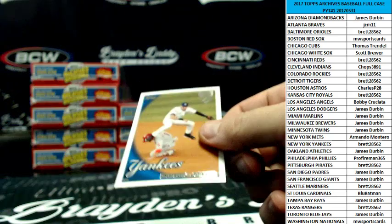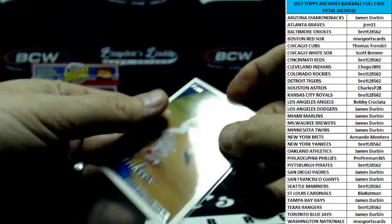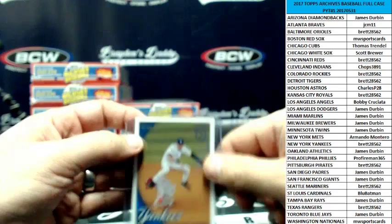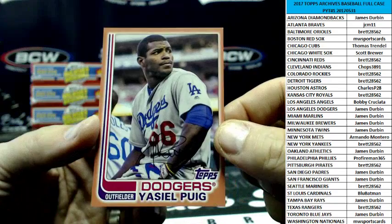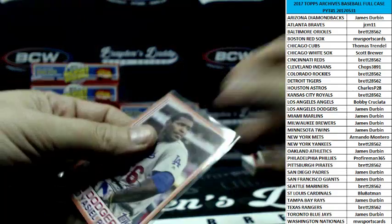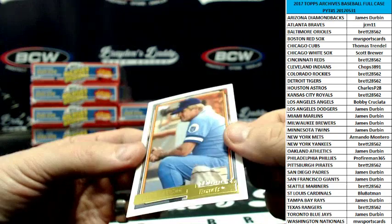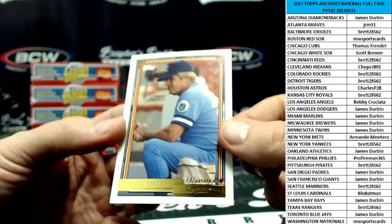All right, we got Derek Jeter Archives. That is DJ 18. What's up, Fantasy? Yasiel Puig for the Dodgers. That is that pinkish card, 165 of 199. We've got Whitey Herzog. Don't know what it is. It's not numbered, but it's winner's foil.